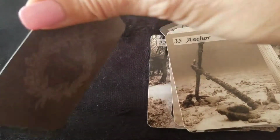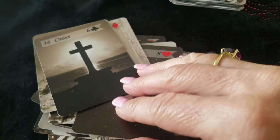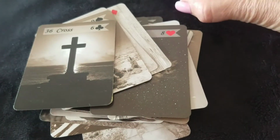Really nice card stock. You'll see it's kind of like a matte finish. And these cards, like I said, are poker size. If you like them in a mini deck, Lynn says she doesn't offer the mini deck on her website. However, if that interests you, she can make you a mini deck size if you request that.